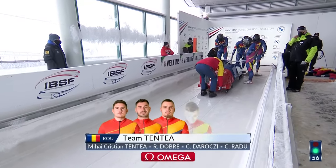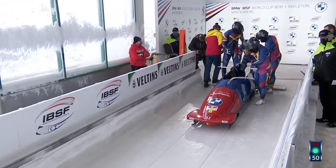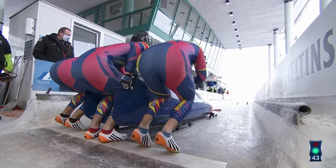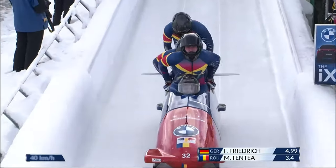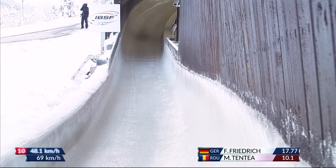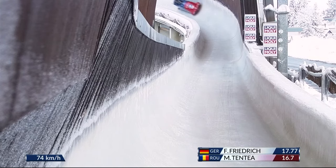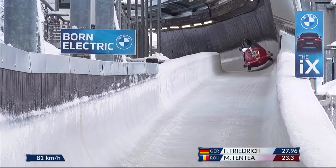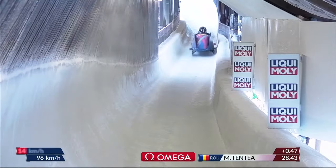Well, only his third World Cup start for Mihai Tentea of Romania. His only previous World Cup races in a four-man were here in January last year. So this is the only World Cup race track that he's been on. He's got Raul Dobrek, Cyprian Daroxi, and Christian Radu behind him. All three have raced this year in the two-man. Romanians have been very studious about keeping their guys race fit, not leaving them at home on the bench. 16th place in race one last year, didn't start race two. So 16th is his World Cup best in a four-man sled and his best here.